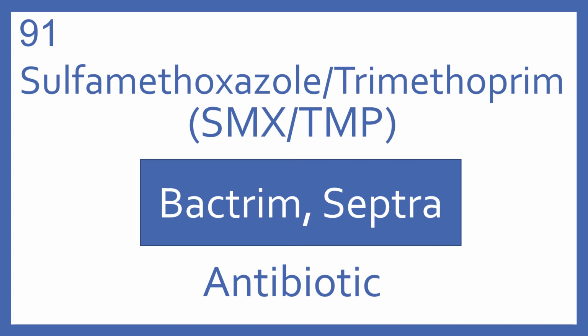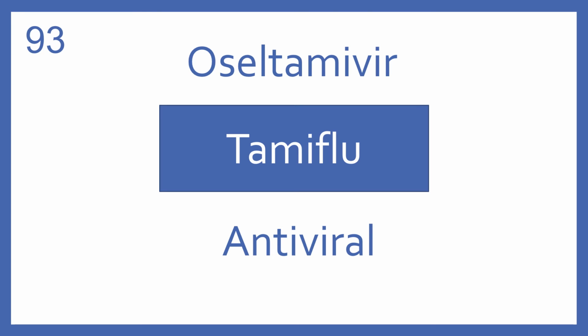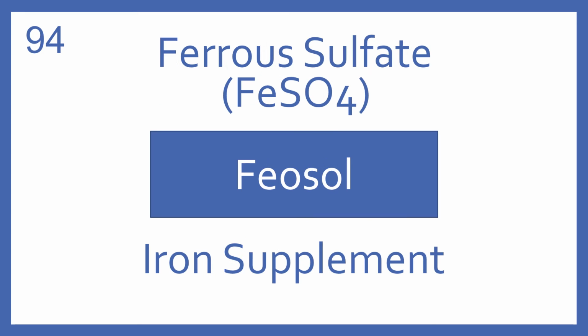Sulfamethoxazole with trimethoprim, or SMX-TMP, brand name Bactrim or Septra. Sulfamethoxazole with trimethoprim is a sulfonamide antibiotic. Buspirone, brand name Buspar. Buspirone is a medication for anxiety. Oseltamivir, brand name Tamiflu. Oseltamivir is an antiviral for the influenza virus.